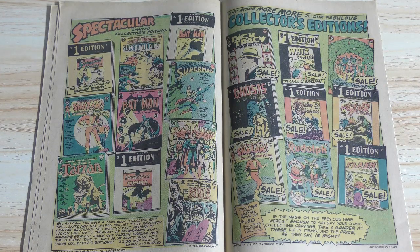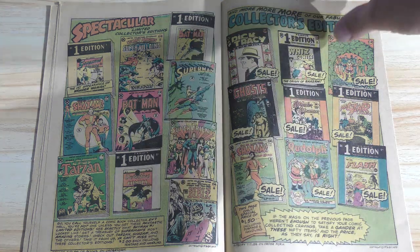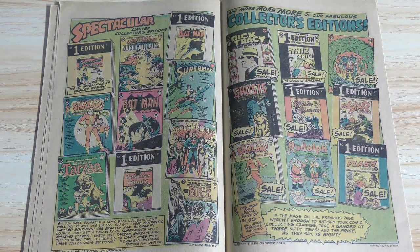I don't think it says, unless I missed it. But it looks like mostly DC titles, although I do see Dick Tracy and I do see Rudolph the Red-Nosed Reindeer. Still, that'd be nice to have. Most likely it's going to be in a square-bound comic book form. Not sure if these are hardback or softback. For $1.50, I'm going to assume it's soft.